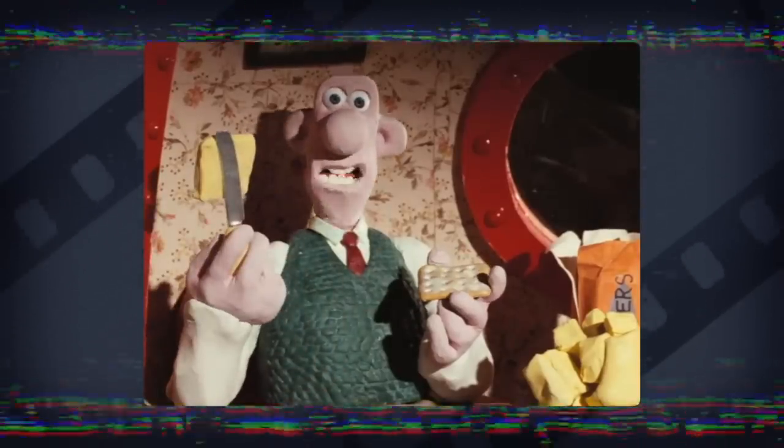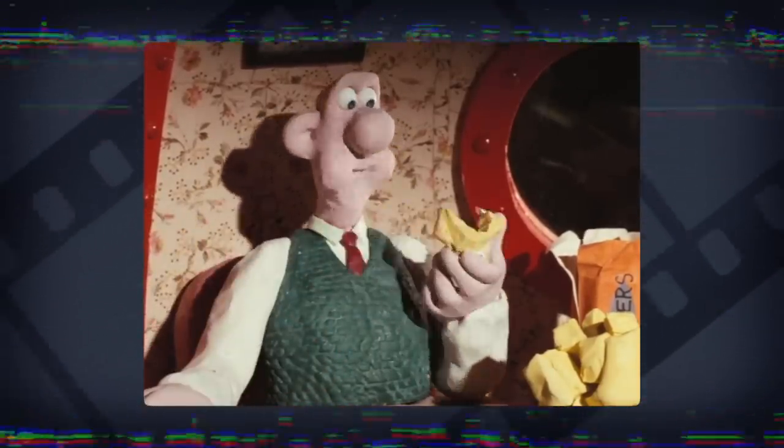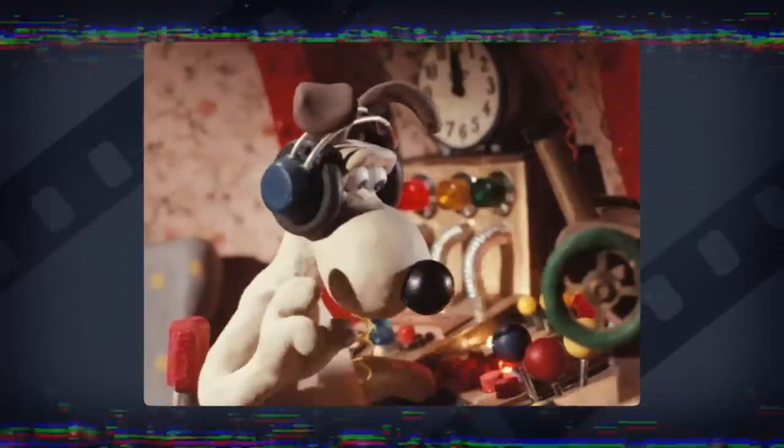Set coordinates for 62 West Wallaby Street. West Wallaby Street.